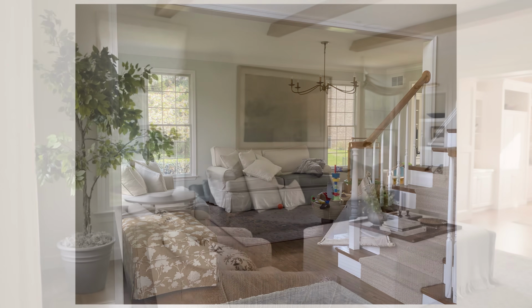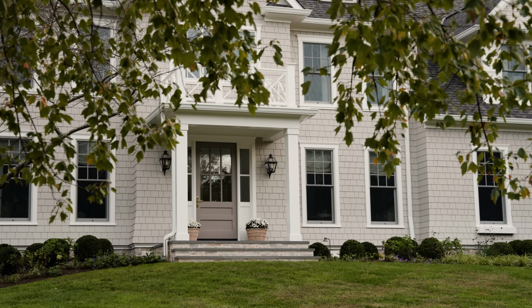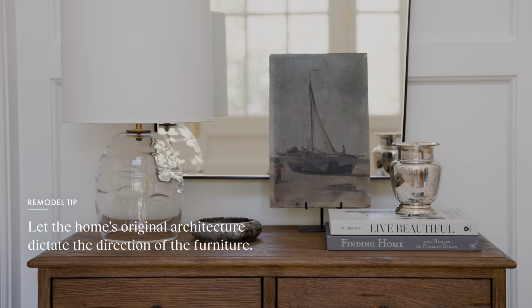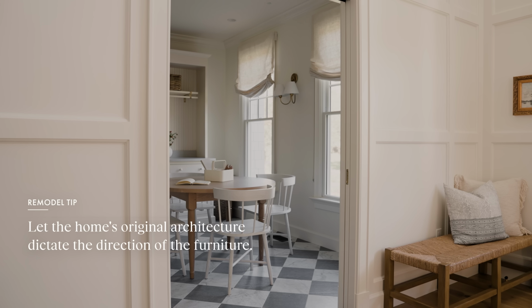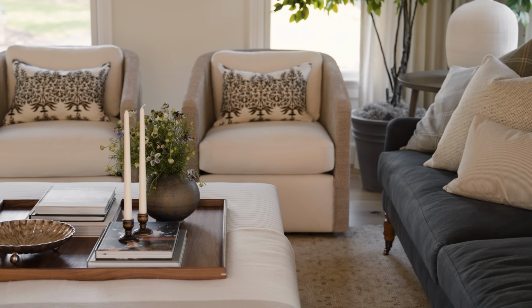We really wanted to honor the style of the home, which is traditional, but our client has a very clear vision of having everything simplified. And so you'll see that throughout every single selection. They're classic, they're timeless, and they're a bit pared back.